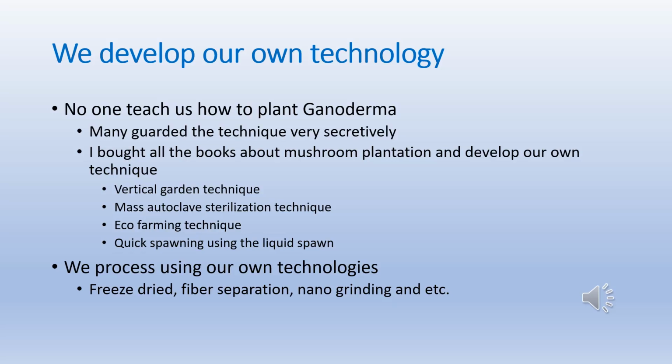So there are a few salient features of DXN technology that are different from other people. First, we are using vertical garden technology. So we hang the Ganoderma vertically. Secondly, we use a mass autoclave. The autoclave is 40 foot, about 12 meters long, and 6 foot in diameter, about 2 meters. We are the first one to use this huge autoclave sterilization technology to sterilize the bags. So we are the first one to use the eco farming technique.